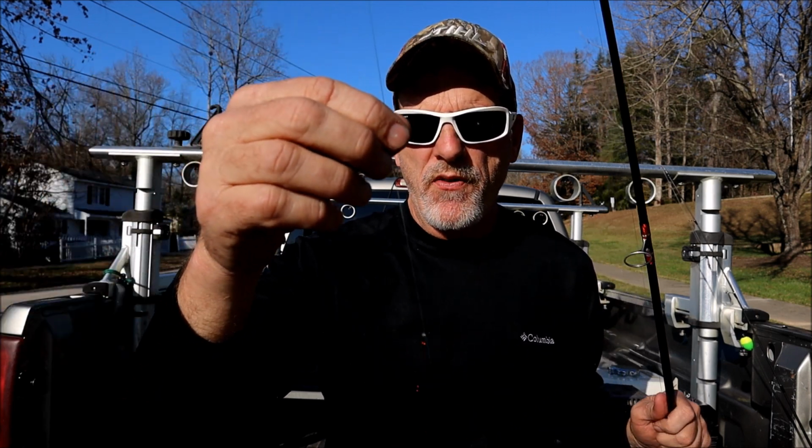Sometimes I'll even put a night crawler or earthworm on the bottom one and power bait on the top one to see how that does. But normally I'm using night crawlers or earthworms. This is one of my favorite rigs right here to catch trout in ponds.